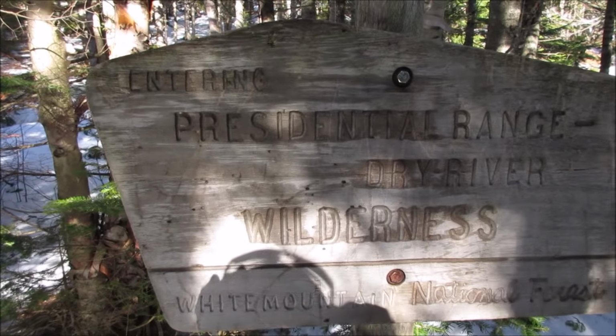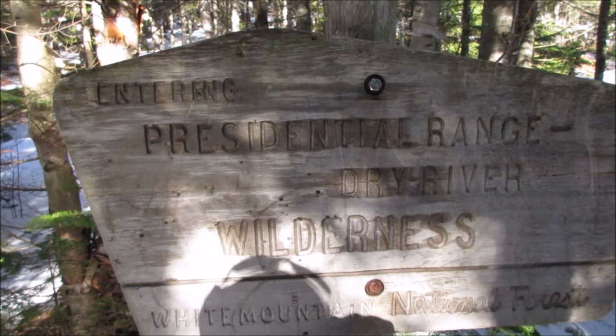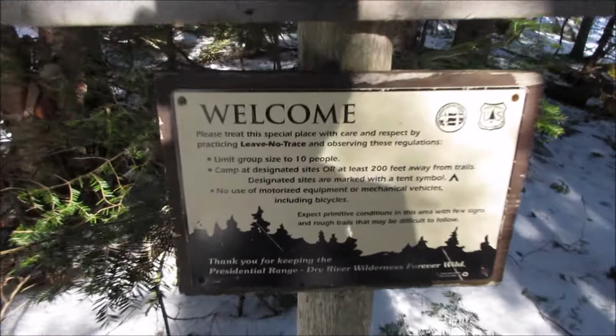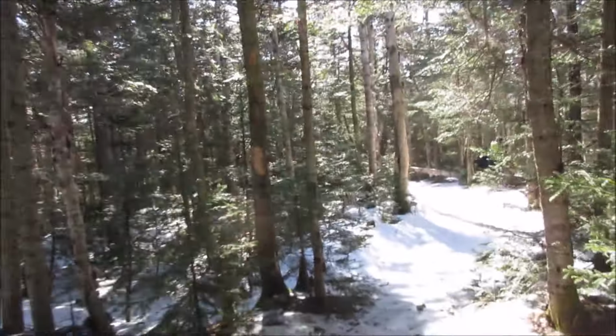We're now entering the Presidential Range, the Dry River Wilderness, White Mountain National Forest. Nice. What a nice day. It's beautiful out here.